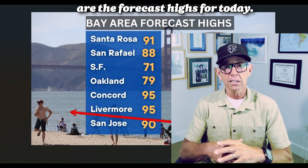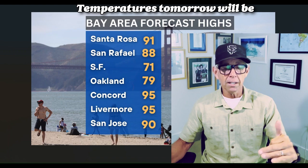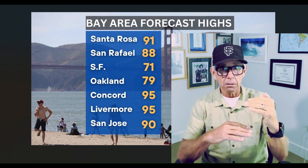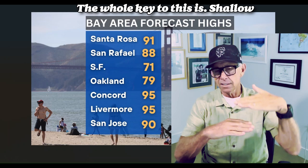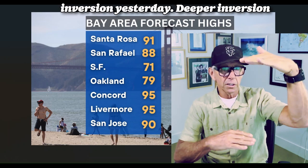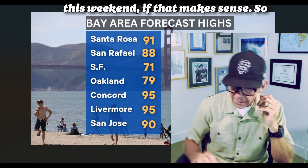So these are the forecast highs for today. Temperatures tomorrow will be another 4 degrees cooler because the acoustic profiler is going to thicken up. So if we do that line tomorrow, it's going to be going fatter. The whole key to this is shallow inversion yesterday, deeper inversion this weekend. Hotter yesterday, cooler this weekend, if that makes sense.